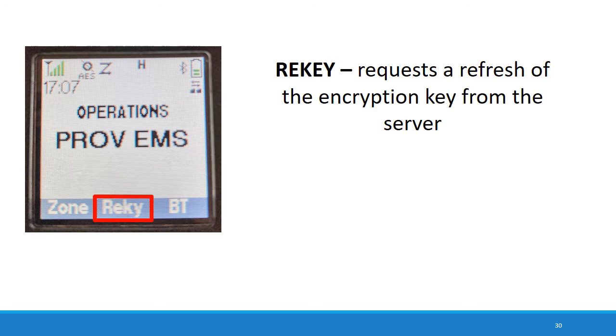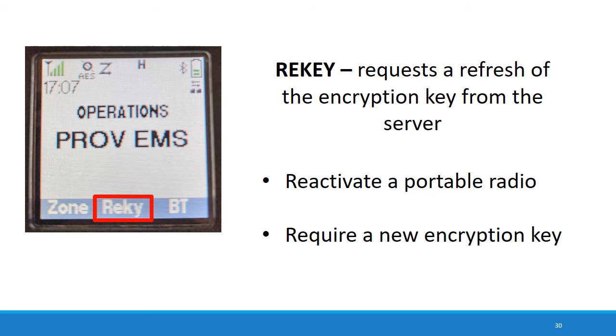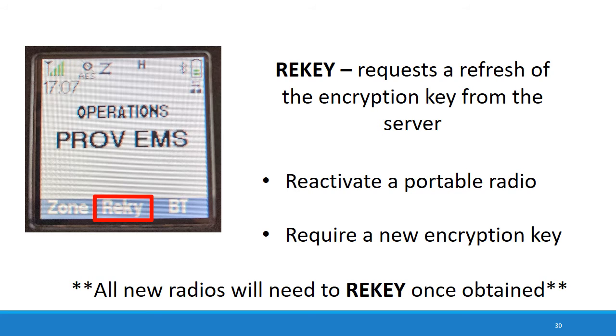After Zone, Rekey is the next function in the function menu. It requests a refresh of the encryption key from the server. This shouldn't be a frequent function, but if you need to reactivate a portable radio or need a new encryption key, select Rekey. It is important that all new radios refresh their encryption key once they have been obtained.